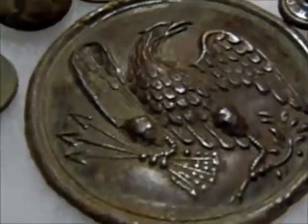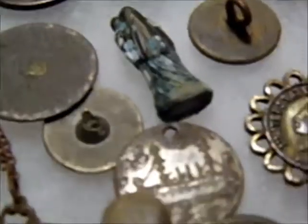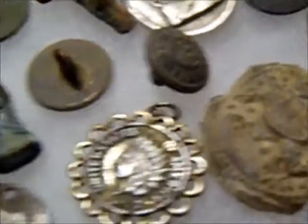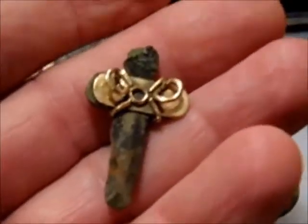My breastplate I found. Couple USA buckles, couple little lead figures I put in. This is one little stud there, maybe a button. Threw this one in. That's a cross, a gold thing on it. I think it's made out of wood there. This one's made out of wood.